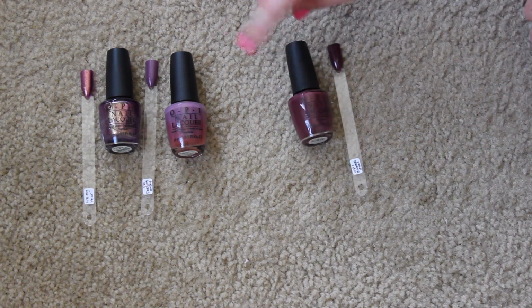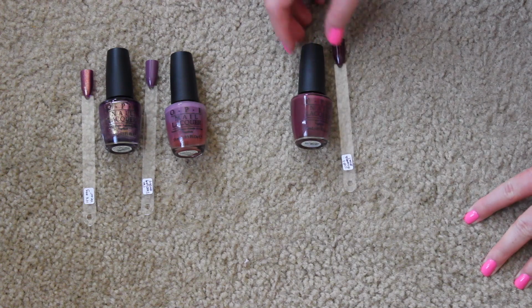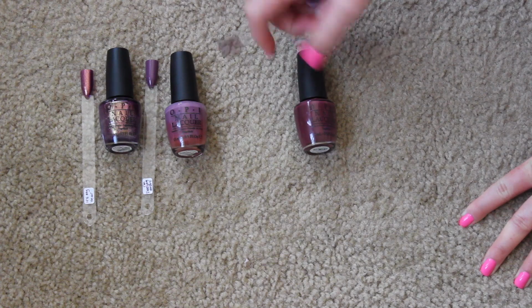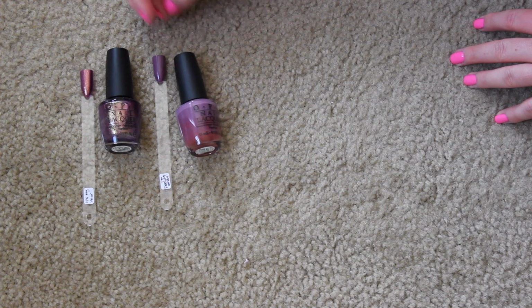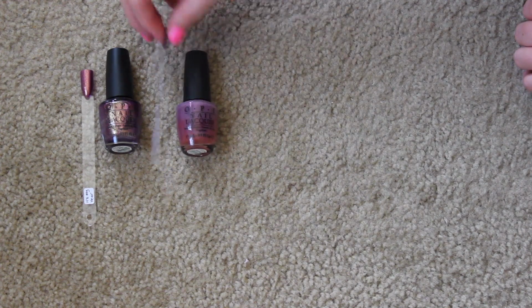Okay, I am going to keep this OPI Scores a Gold color. It's a nice eggplant purple color, and although I have a lot of deep dark purples, I don't really have anything quite like this, so gotta keep it. Also, I'm going to keep this I'm Feeling Sashy. It's from one of the Miss Universe collections. It's really beautiful. It's similar to other things I have, but it's a light eggplanty purple color, and I just need it in my life.